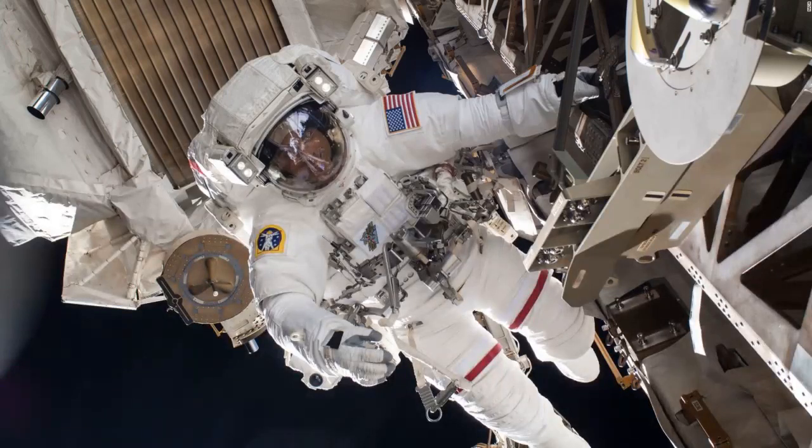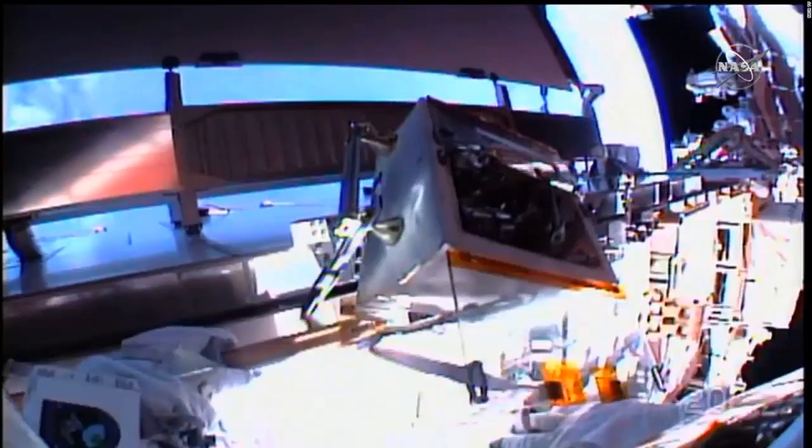Both astronauts are veteran spacewalkers. This is Cassidy's 7th venture outside and Behnken's 8th. They will conduct a second similar spacewalk on July 1st. Behnken, along with NASA astronaut Doug Hurley, launched from the United States and joined Cassidy on the space station on May 31st. They were aboard SpaceX's Crew Dragon during the Demo 2 mission.